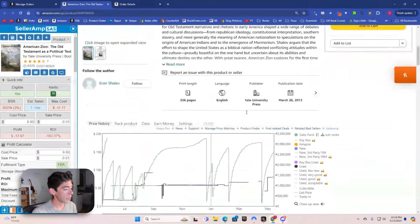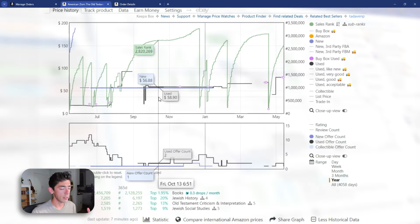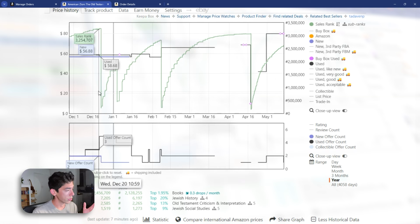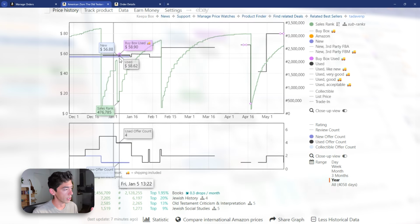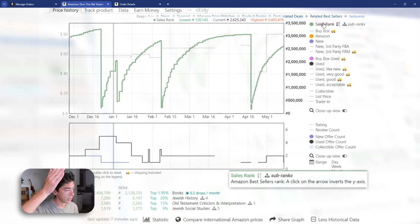Now, when you scroll down to the Keepa chart, you can see that this book sells throughout the year. It doesn't sell a ton. It had, looks like, 1, 2, or 3 sales and drops before I had purchased it. And so it sold there in December and January and February for at least $58. And the way that I know that is the used price is right around $58. And there are sales rank drops, which are shown with these green sales rank drops here.